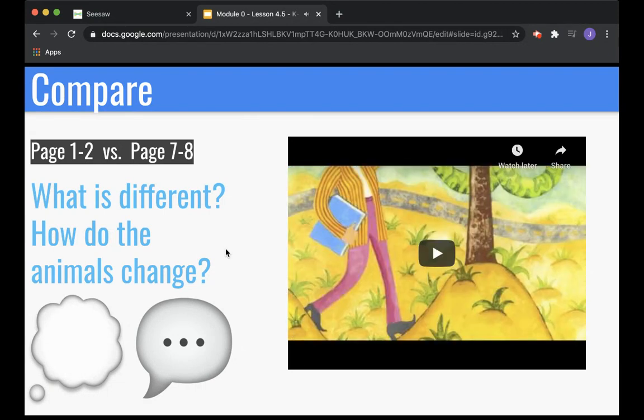So I want you to think, what was different from the animals at the very beginning to now? You're going to go ahead and pause your video and share out loud. I noticed the animals changed because, go ahead and pause and share.